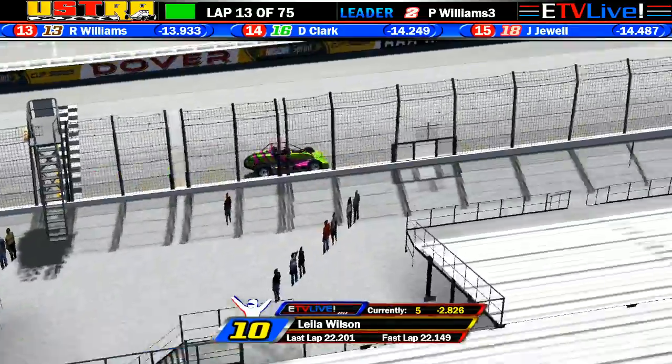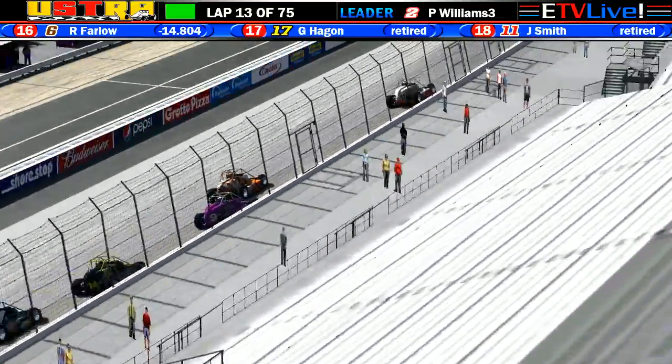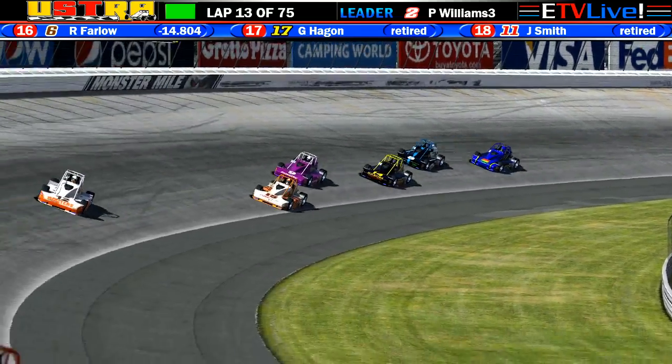Exactly. Back here for the 8th, 9th, and 10th spot, we've got the 15 of Ian Seeley, Daniel Muse, and Brett Reynolds. These guys are swapping positions like we're at a restrictor plate race, guys. I'm telling you something right now.